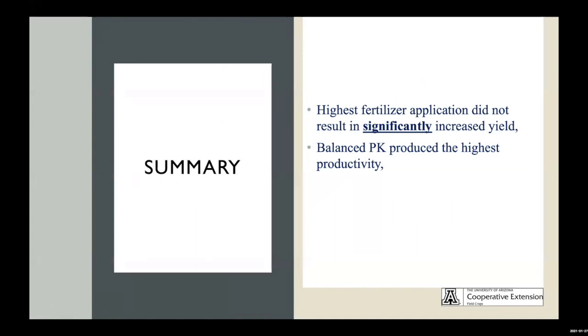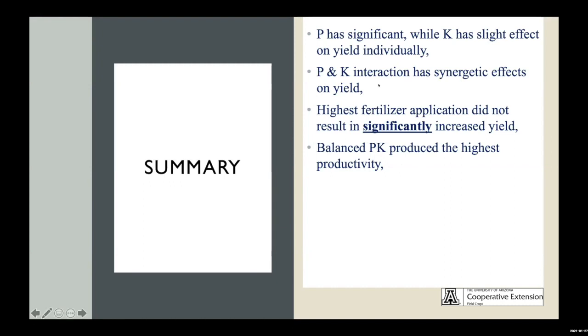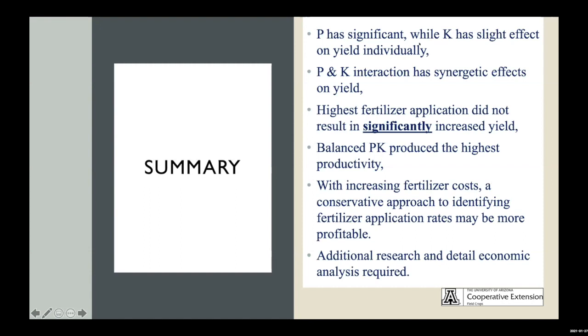To summarize, our finding is that the highest fertilizer application did not result in significantly increased yield. Highest fertilization with phosphorus did not result in significantly increased yield. Balanced PK produced the highest productivity, and P has a significant while K has a slight yield advantage individually. P and K interaction has synergetic effects on yield, and with increasing fertilizer costs, a conservative approach is recommended to identify fertilizer application rates that may be profitable, and additional research with detailed economic analysis is required.